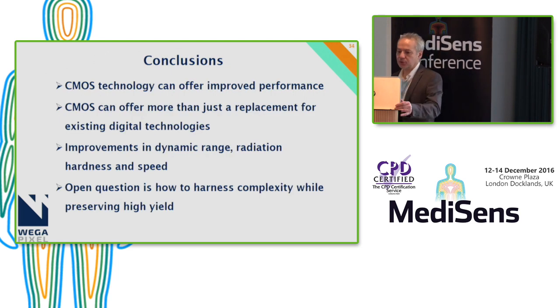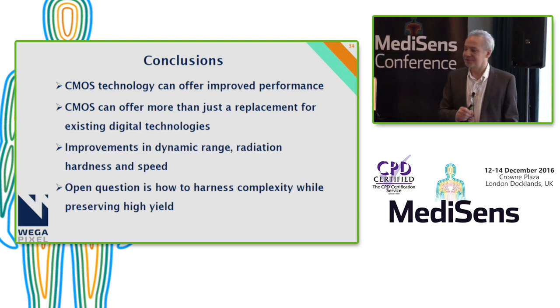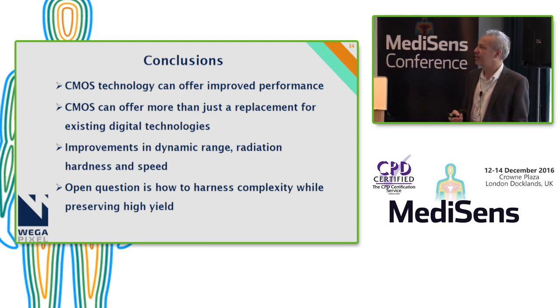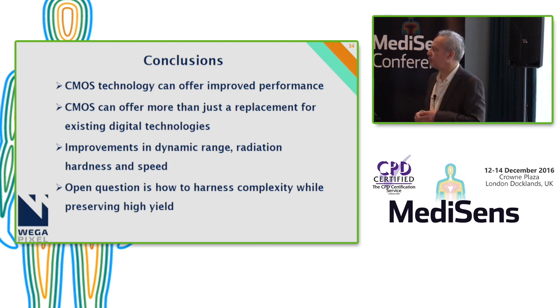And then coming to the conclusion, I think it's a bit what Biju was also saying. CMOS technology can offer improved performance, and so far what we've seen in the X-ray medical field is probably mainly a replacement of existing panels, but CMOS can offer much more. It would be good to see if we can do something with that. And there have been improvements in recent years in dynamic range, radiation hardness, and speed.